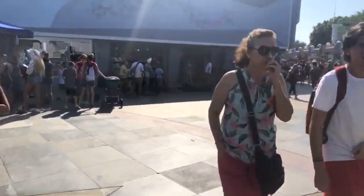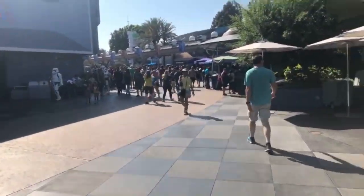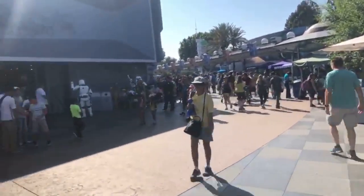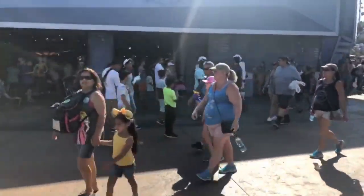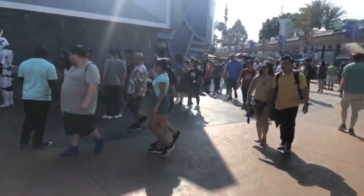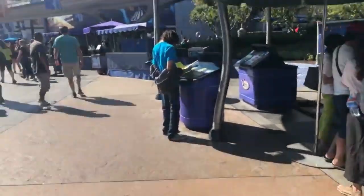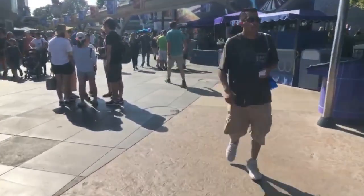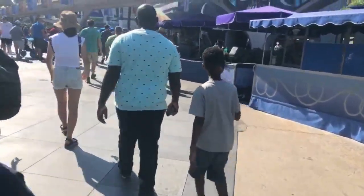But we're going back over to the Main Street area. Sorry if it's a little loud, but we're trying to get through this oncoming crowd. And the stormtroopers are still on the loose. Oh, it's Megan. Okay, what are we going to do? And they got somebody else. They might be arresting her. We better run out of here. Last thing we want to do is get held up. So I hope in the future they do something differently with Tomorrowland.